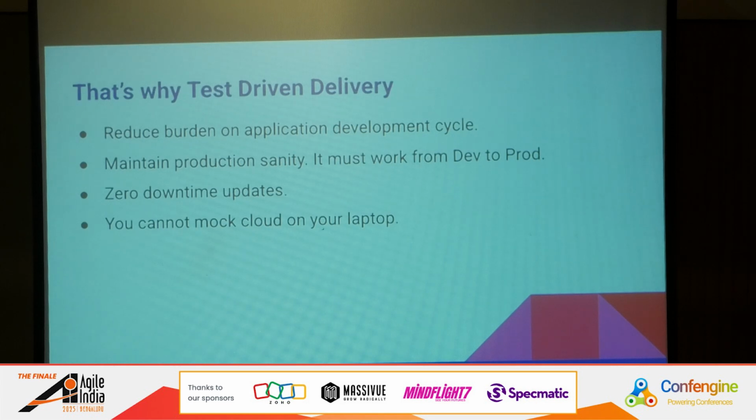You cannot mock cloud on your laptop. Let's just be very clear. Kubernetes is not cloud, okay? Minikube is not cloud. Cloud is much beyond that. There are a lot of layers which go in before it comes to the platform. And even the clouds are not the same. AWS is not the same as GCP. GCP is not the same as Azure. There are fundamental level networking differences between these clouds.